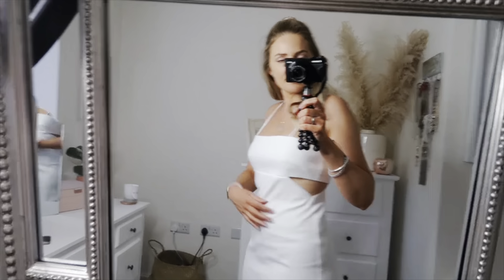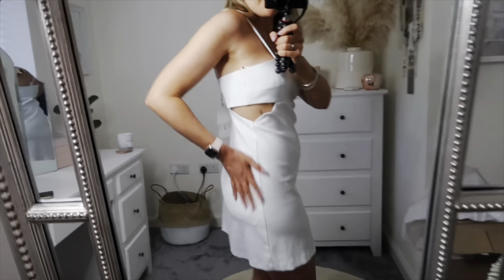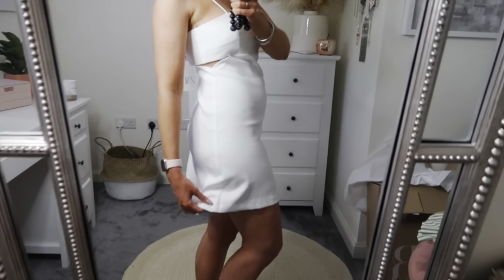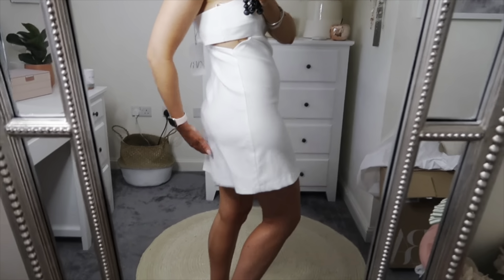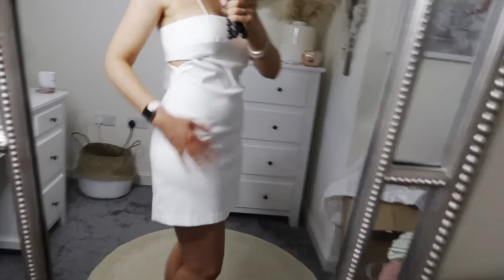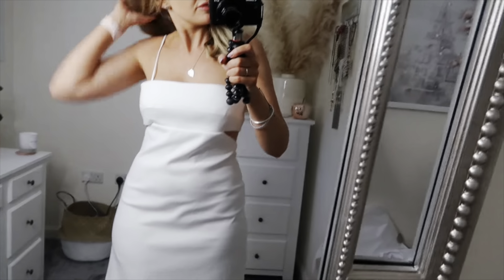Nice little cutout detail. You can see my little tattoo. Yeah, and it's, do you know what? It's actually really nice and thick and stretchy material. Like, for a white, it's not particularly see-through, which I love. So yeah, it's really cute actually.